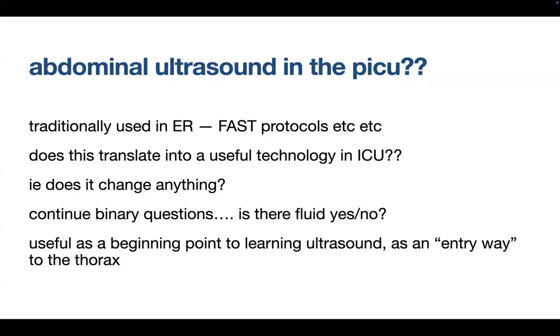I think it's useful in the sense that in most ICU ultrasound courses, this is a very easy way to learn ultrasound, by starting with abdominal. You can get the views very easily. Once you get the views in the abdomen, you can move up the rib spaces into the chest really easily. So I think it's useful in some ways, but I don't think there's a giant aha moment for using abdominal ultrasound in the PICU.